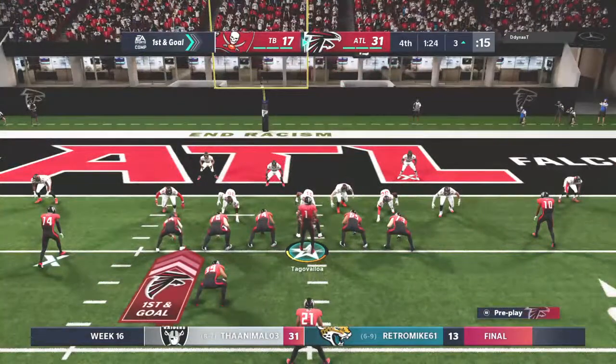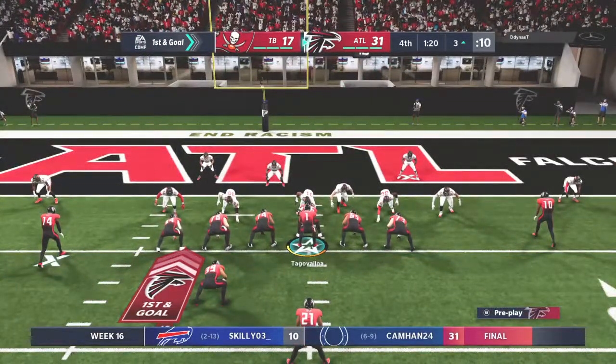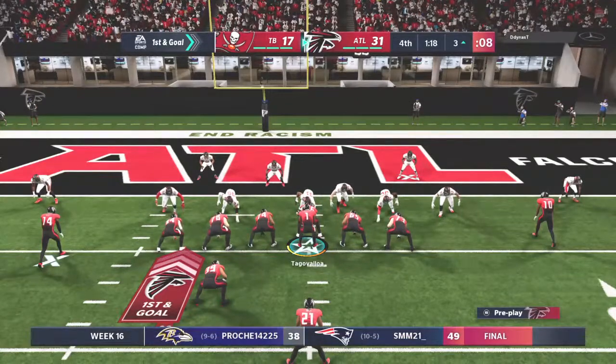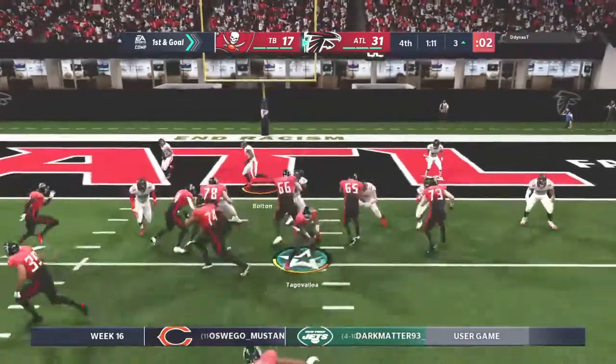Yeah, how about that? A new set of downs. Clock continues to move. No better way to close out a game than to tap those mastodons you have up front and say, guys, keep pounding them. Let's keep the ball, keep their offense on the sidelines, and let's close this one out.